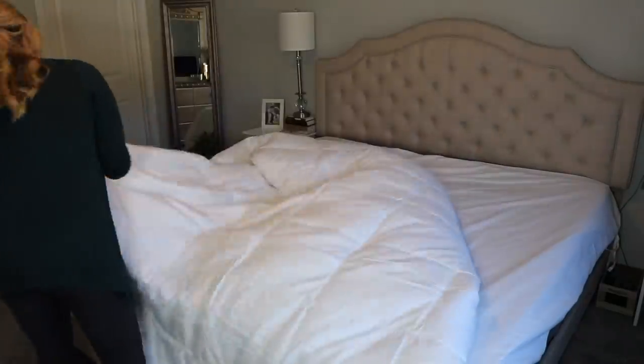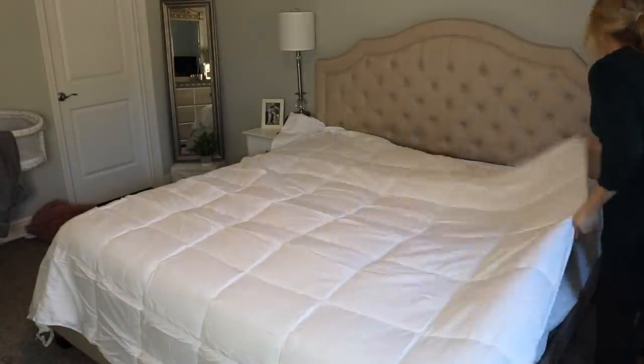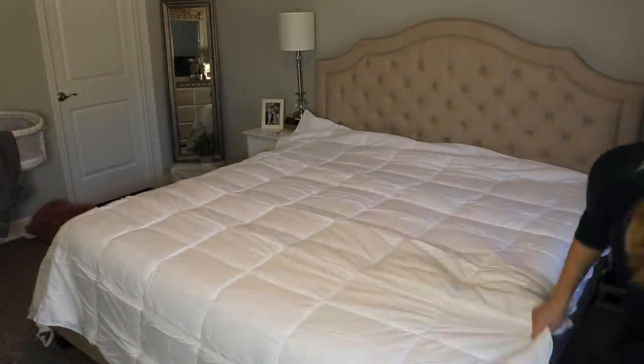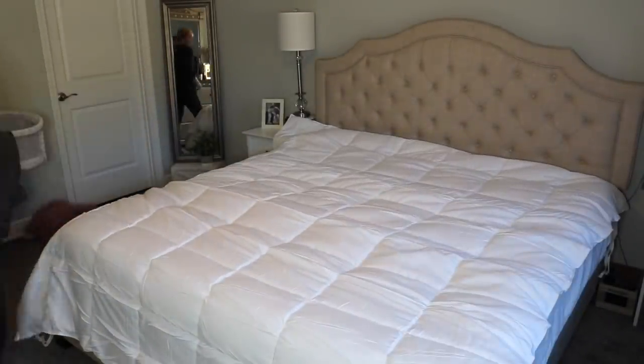He is very good about sleeping in his dog bed at night, but if I'm working on the computer or editing a YouTube video during the day, he likes to lay on the bed so that he is in the same room with me and he feels like he's close to me.